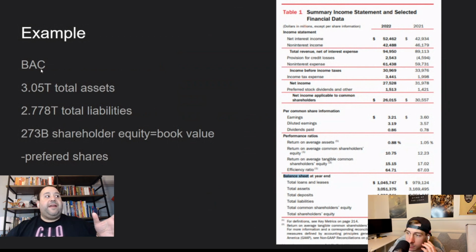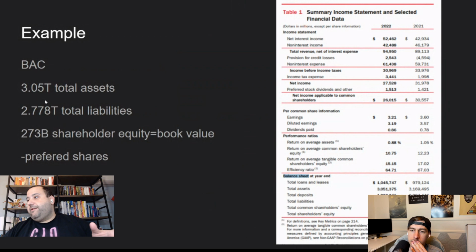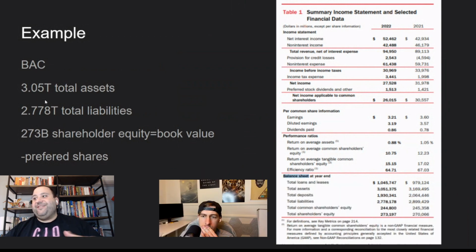Bank of America has $3 trillion in total assets, right? Yeah, I know. When was the last time you saw a company that had that many trillions in total assets? I did not know that. Exactly. This is how large a monstrosity you're talking about here. Total liabilities 2.778 billion. I'm getting these numbers from right down here, in case you were wondering. I'm looking on this chart.